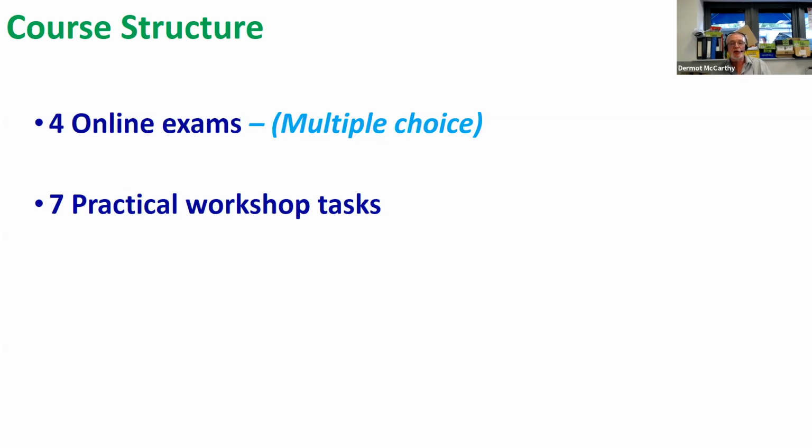And a level three course, four or nine exams. It varies depending on the level of complexity and the duration of the course. And the same with the practical tasks.